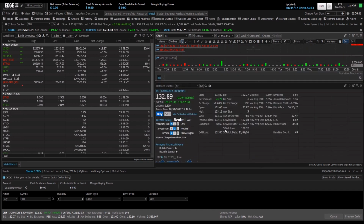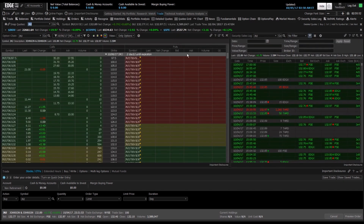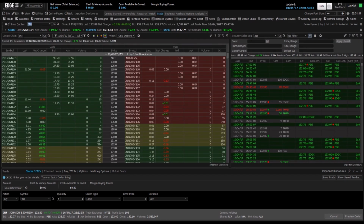Looks like there's a lot of other information down here. Eyeing it really quickly, you can see the current dividend yield, the annual dividend, the current dividend per share per quarter, its PE, earnings per share. Its ex-dividend date is August 25th, so the next one would be around November 25th. So good information there. I can go over to trade, and this is more of a trade window here. Johnson & Johnson's in here. You can see that they have the calls, the puts, and just a bunch of information.